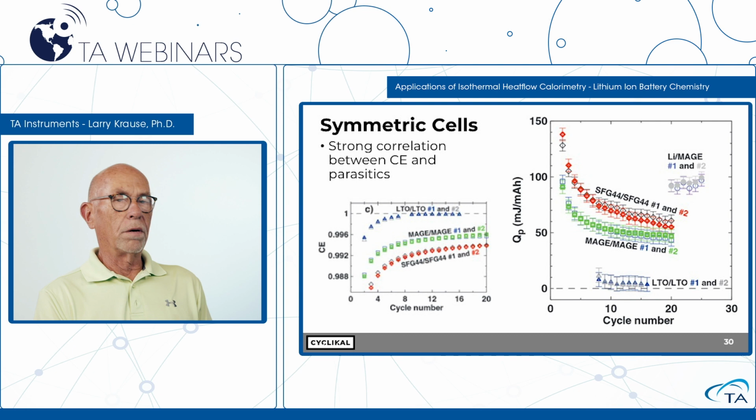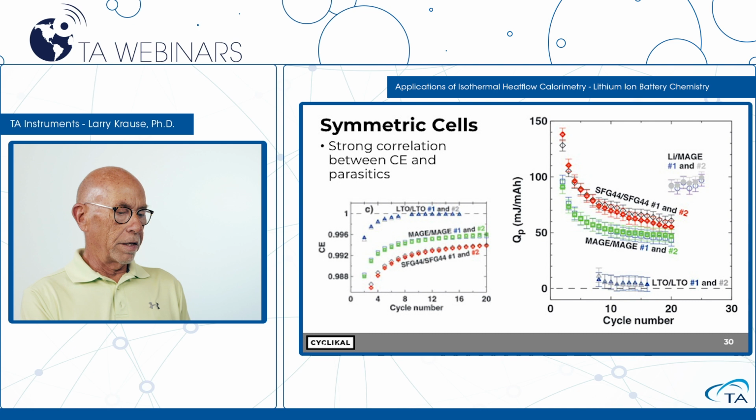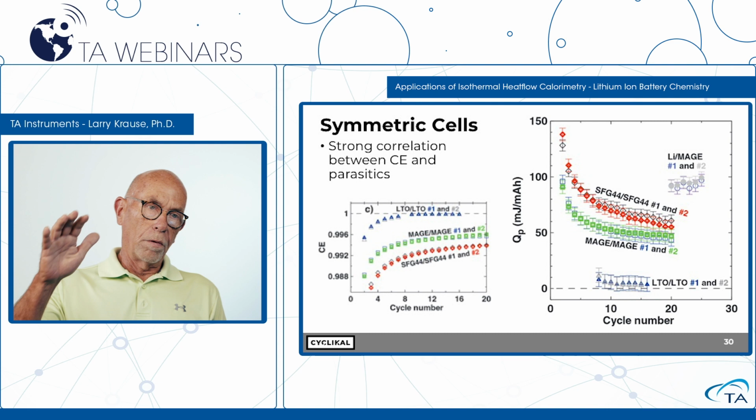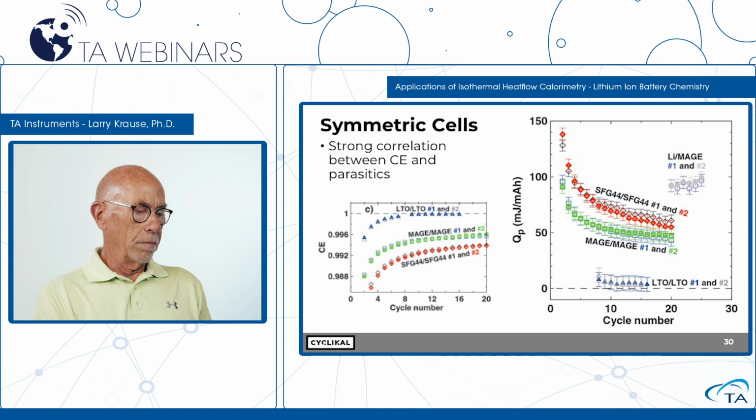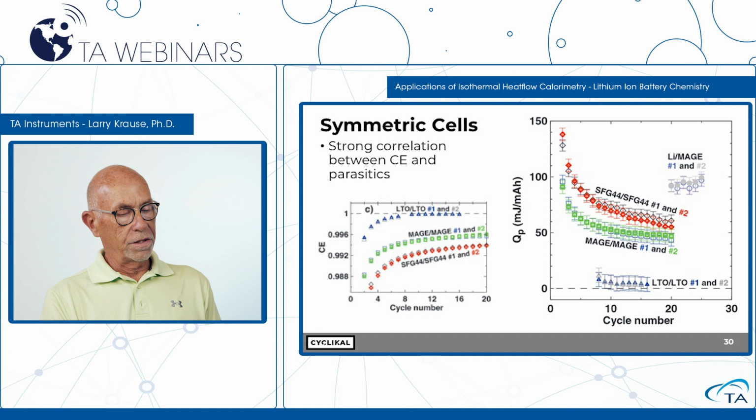So here is the high surface area graphite. Notice it's consistently higher in thermal energy than the low surface area graphite. Now, if I look at my coulombic efficiency, it should be correlated if the differences in thermal power are correlated with capacity loss. And indeed, they are. But now I'm plotting coulombic efficiency, not inefficiency, so the trends should be inversely related when I'm comparing coulombic efficiency versus the heat flow data.